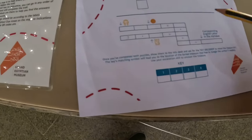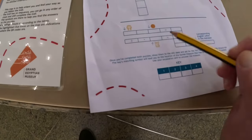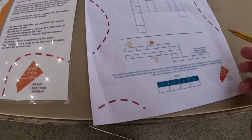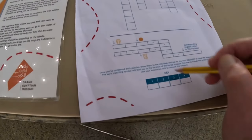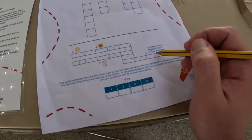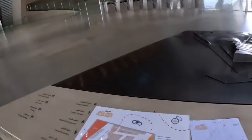And then after that, I will have to ask myself how many kings I saw, how many suns I saw, how many crowns I saw, and then I will have to do the summation and find the corresponding English letter in the alphabet. So the final answer here will be a letter, not a number. Like, for example, if it's number one, then it is letter A. So I have to start searching around and try to win this competition. Let's go.